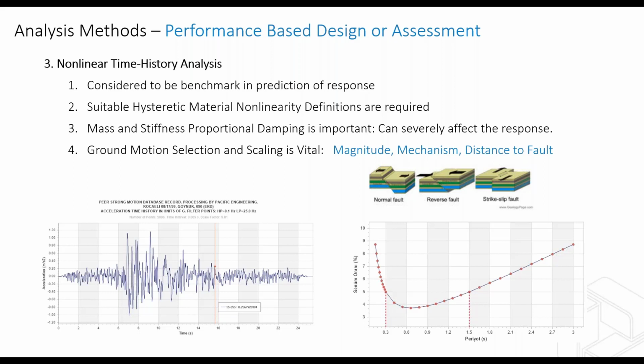And one of the important things that we need to pay attention to in nonlinear time history is the damping factor. We need a damping matrix that is proportional to mass and stiffness for the numerical computation, and that's called Rayleigh damping. But it can severely affect the response. If you overassume the damping, your responses will be low. If you underestimate the damping, then your responses will be very high. So you should be very careful about that.